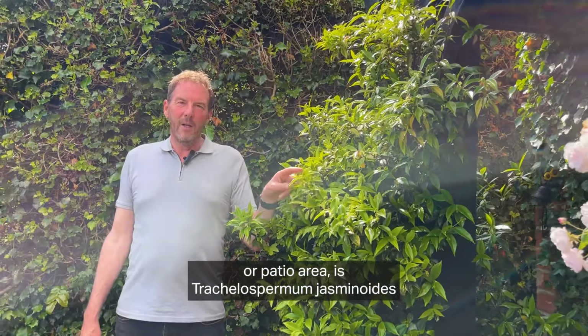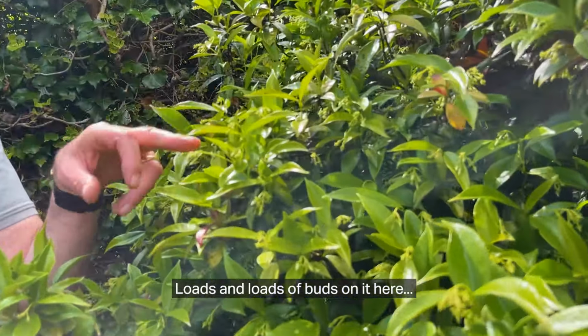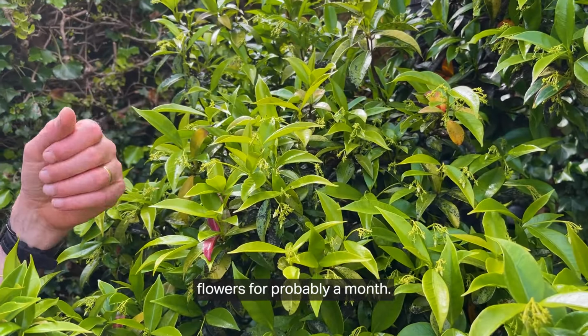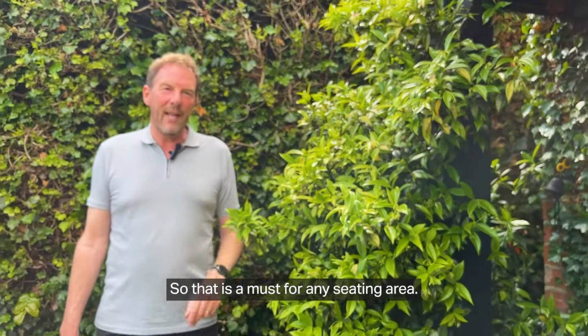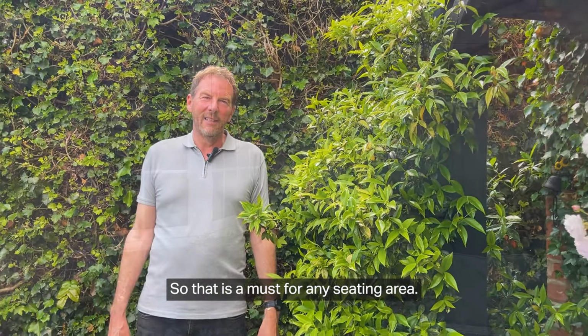This is Trachelospermum jasminoides, the star jasmine. Loads and loads of buds on it here. Flowers probably a month. Beautiful white fragrant flowers. So that's a must for any seating area.